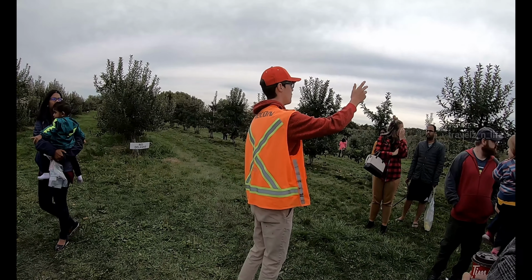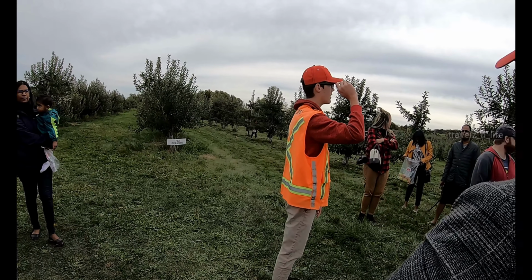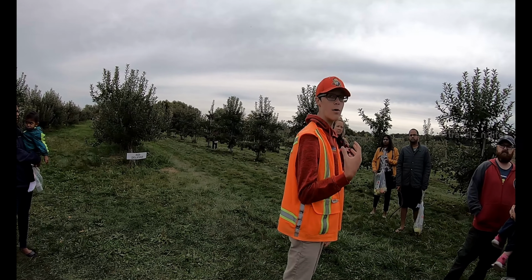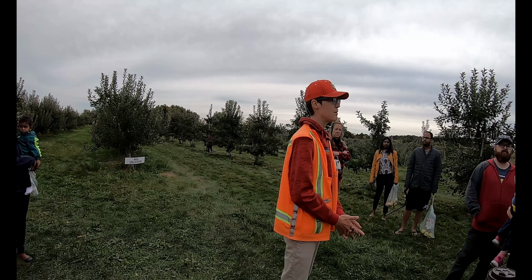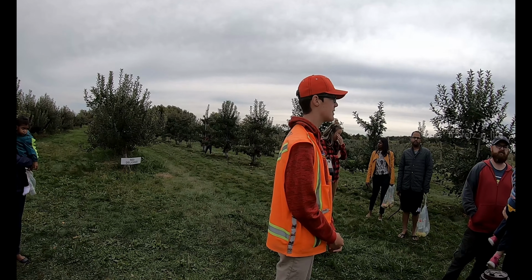Over there, we have two types of green apples. We have Jonagold and we have Golden Delicious apples. Awesome green apples. If you're picking a green apple, you want to look for the one with the most red on it, like the most blush. It'll be the most ripe apple, the best, sweetest type. And that's about it. Any questions, you can come and see me.